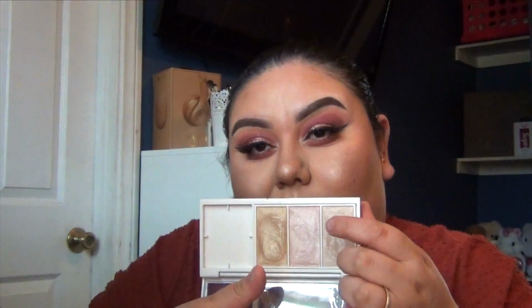Like an actual palette that I found that just has beautiful beaming from within. I feel like the middle one is like beaming within. Like you could just put it on, it's not too much. But you add the two other ones, the side ones, and it changes your highlight game for sure. So if you can find this one, pick it up.